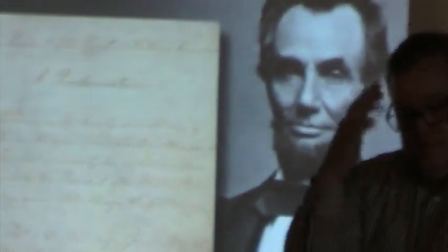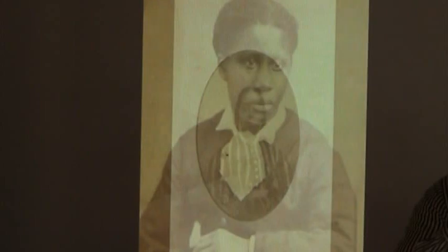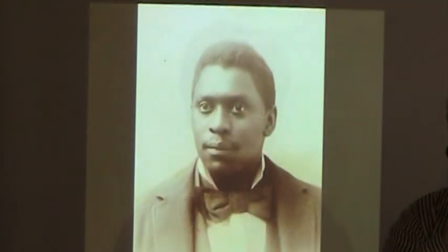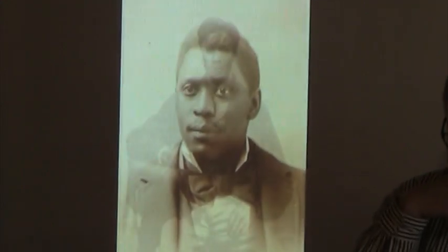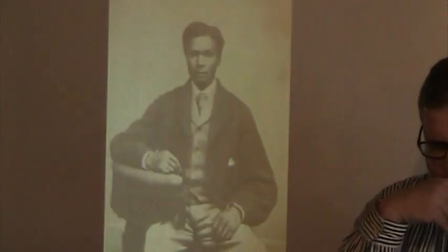After the proclamation, a lot of people just left the farm. But a lot of those African Americans from that area came into Poughkeepsie, like my grandfather, Jasper Jackson. There's a lot of African American history in that area.